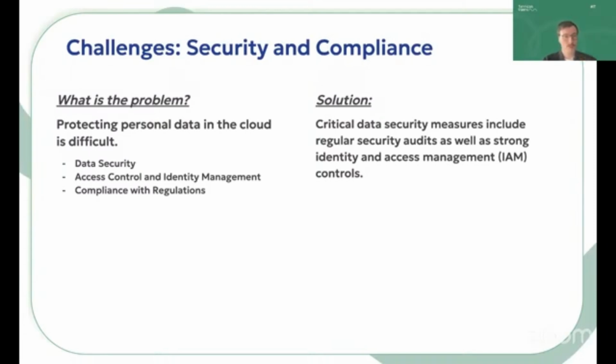Cloud computing offers numerous benefits, but it also introduces security and compliance challenges. As organizations increasingly migrate to the cloud, they must address concerns related to data privacy, security risks, and regulatory compliance. Some of the key challenges here, it's data security risks like data breaches. Cloud environments can be targets for cyber attacks, such as data breaches where sensitive information can be exposed or stolen.